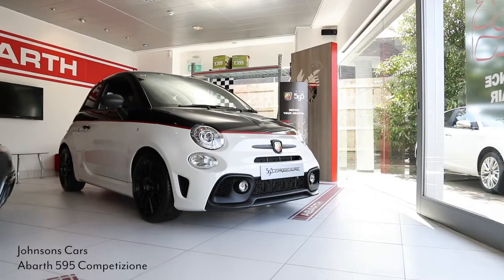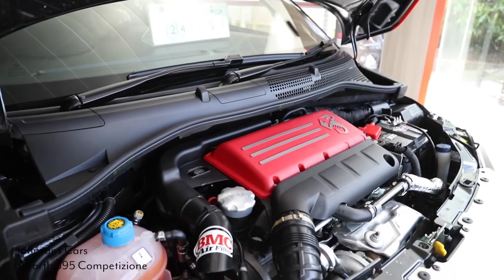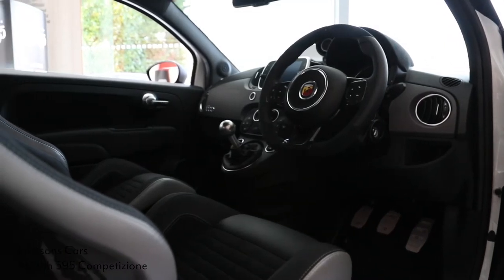Abarth with no compromises. With its sculpted bodywork, 17-inch diamond-cut alloy wheels, Abarth written into the front grille, and better yet, it's both charming and entertaining to drive, especially with its rich, aggressive sound.